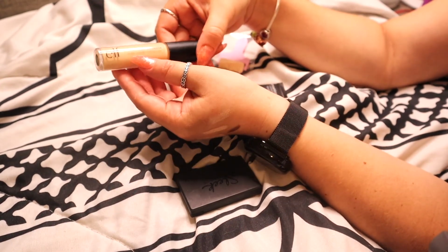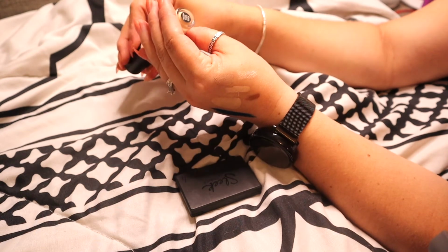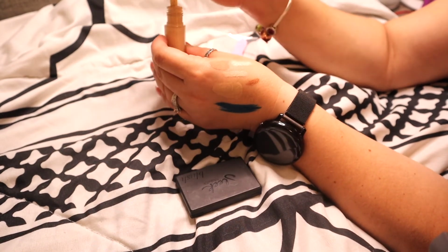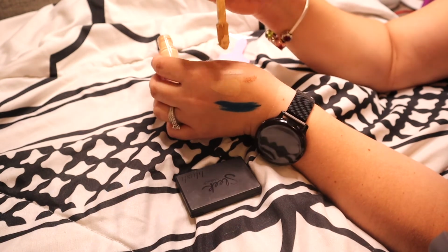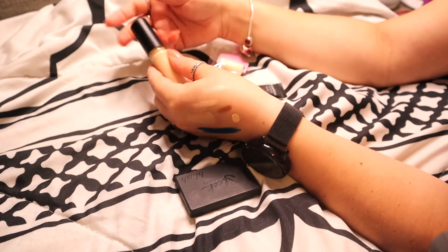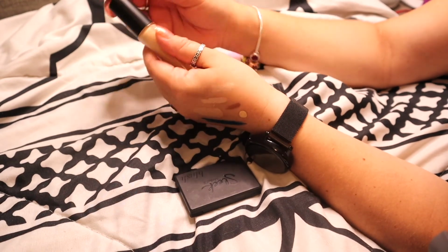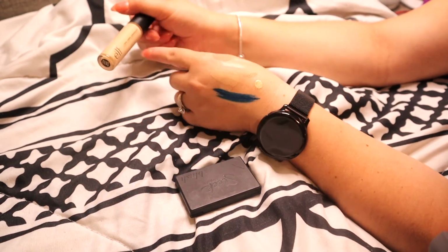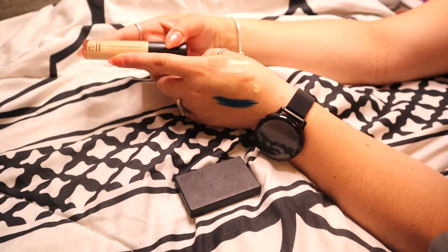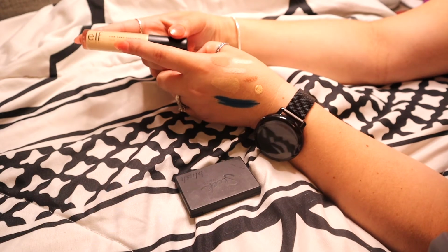This e.l.f. 16-hour camo concealer in light beige. I am getting rid of this because this is too drying for me. Man, do I look like crepey eyes. So I love the white cap one, which is the hydrating one, over this one. So it's time for me to say bye-bye. I love e.l.f. though, don't get me wrong, but this one is just a little too much for me.